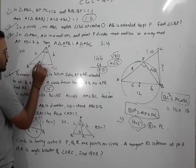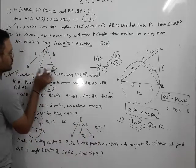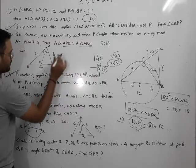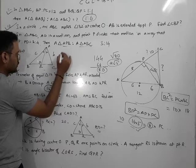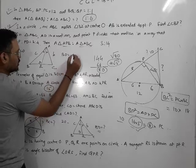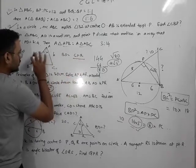We know that BD upon DC is c upon b. They have asked for BD. So how would we find BD through the angle bisector theorem? It is going to be c into, here the whole part is a upon c plus b.